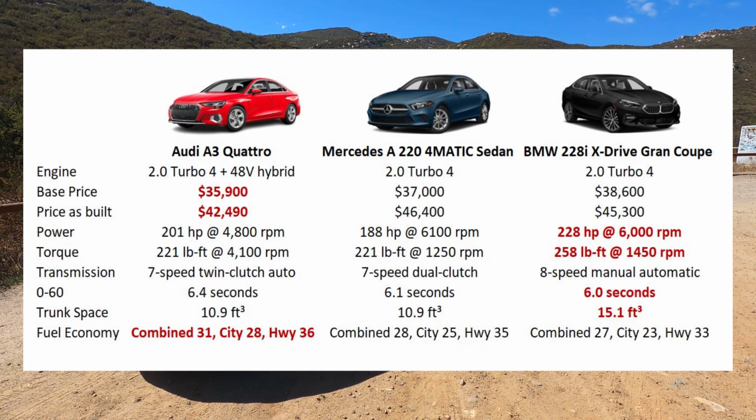The BMW gets an 8-speed automatic, and obviously, due to the additional power, it comes in as the fastest with 0 to 60 in 6 seconds, and also has the most interior space because it's the Grand Coupe model. However, the Audi has the best economy, so you've got to choose from this and see which one. But obviously, on paper, things are a lot different to actually driving, which we'll do later.